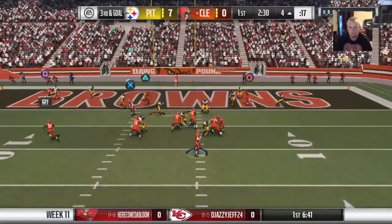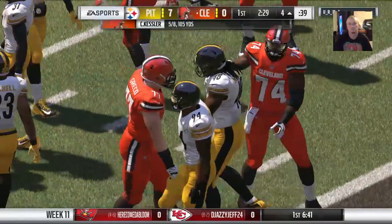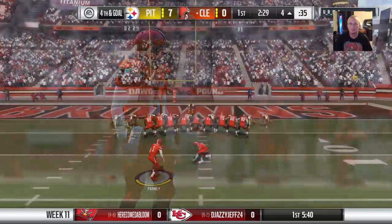On 3rd and goal, Kessler. This is going to be a good deflection. Incomplete. And that was a nice play. He knocked it away, but obviously you want the interception too in this situation. See if we can not shank this field goal.